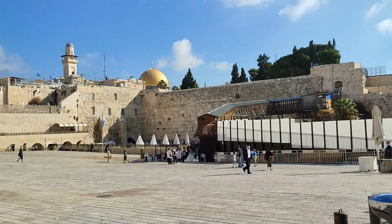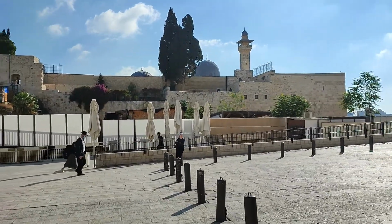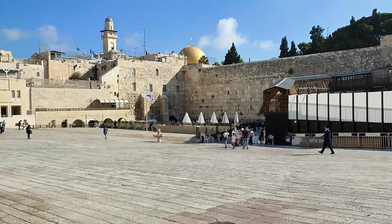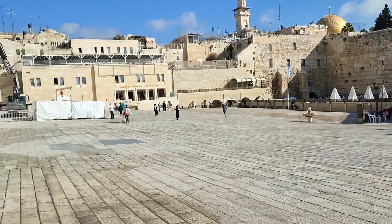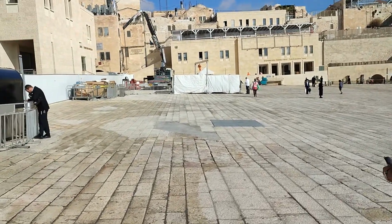I'm going to go up to the Temple Mount. Today we have a tour for tour guides with an organization that encourages Jews to visit the Temple Mount, and they're going to give us a special tour there.